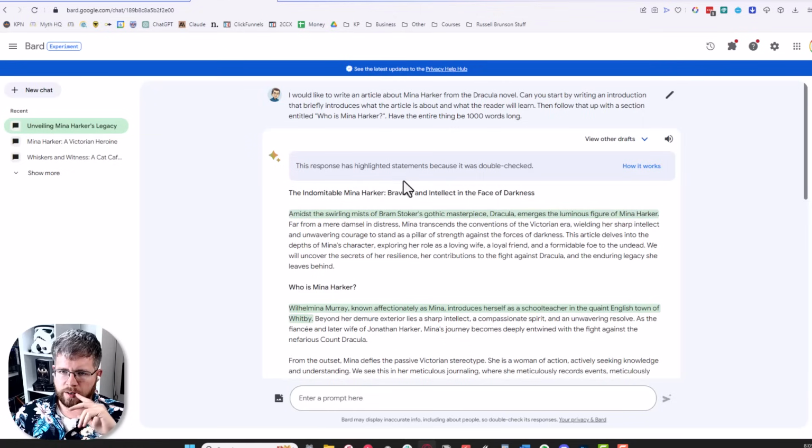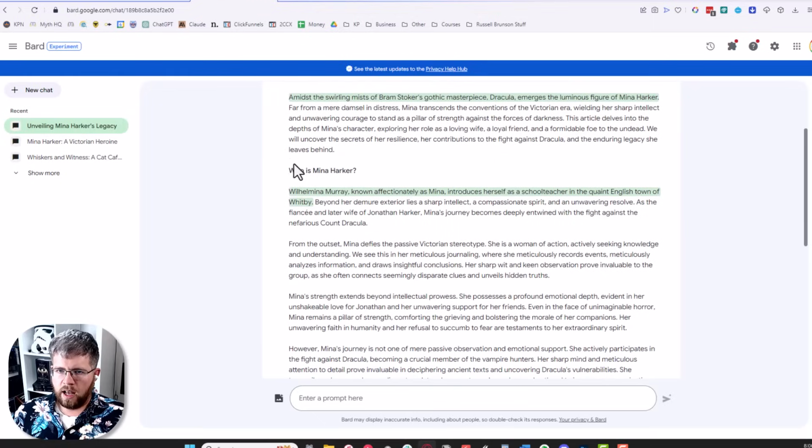Amidst the swirling mists of Bram Stoker's Gothic masterpiece, Dracula emerges the luminous figure of Mina Harker. Far from a mere damsel in distress, Mina transcends the conventions of the Victorian era, wielding her sharp intellect and unwavering courage to stand as a pillar of strength against the forces of darkness. This article delves into the depths of Mina's character, exploring her role as a loving wife, a loyal friend, and a formidable foe to the undead. We will uncover the secrets of her resilience, her contributions to the fight against Dracula, and the enduring legacy she leaves behind. Who is Mina Harker? Wilhelmina Murray, known affectionately as Mina, introduces herself as a school teacher in the quaint English town of Whitby. Beyond her demure exterior lies a sharp intellect, a compassionate spirit, and an unwavering resolve.